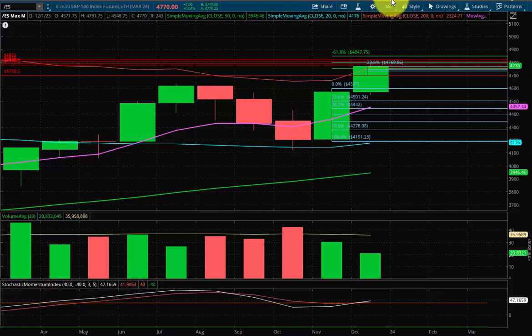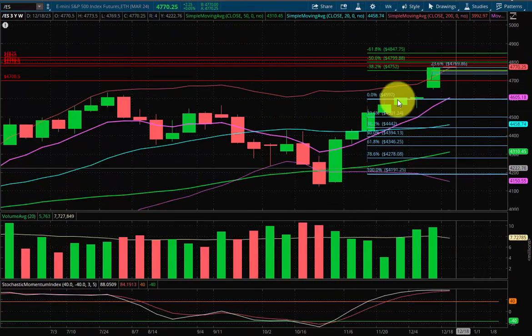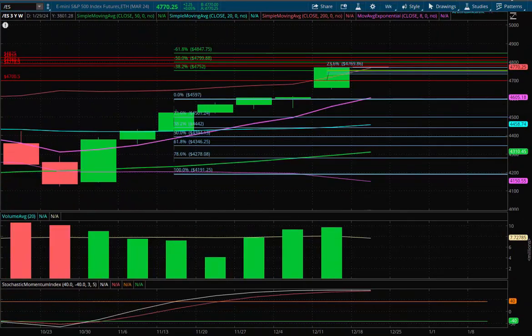Okay. Now the weekly, pretty much the same thing. There's not much variance here between the different time frames. The weekly only kind of reaffirms what we were just talking about, of this being overextended and having some downside, but currently not signaling that. Okay, not without a loss of support.